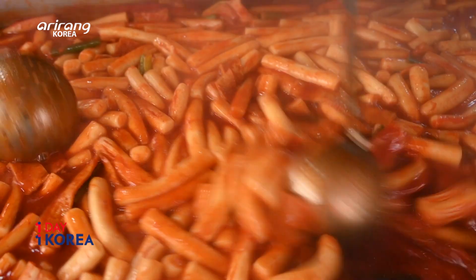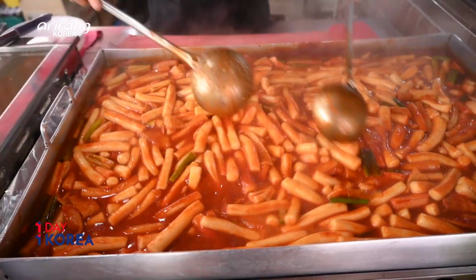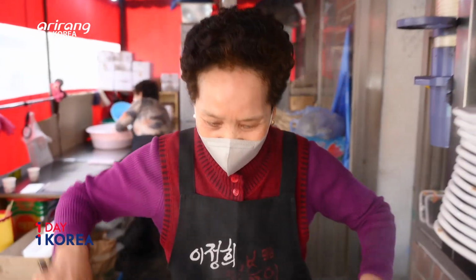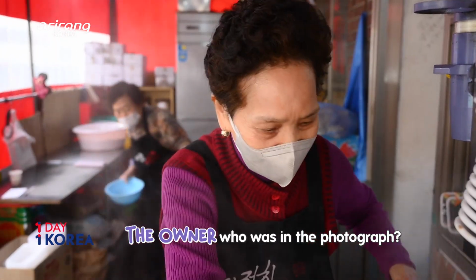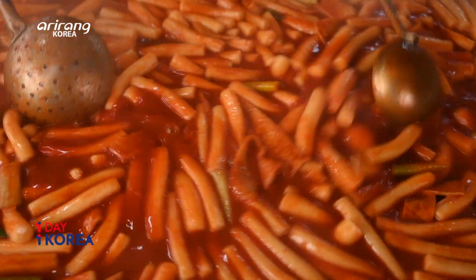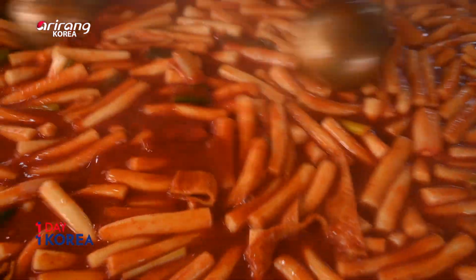I love flour-based rice cake. Wait a minute. I know this person. It's the owner of the restaurant who we saw earlier on the sign. She apparently spent many years perfecting her recipe that everyone comes to love.